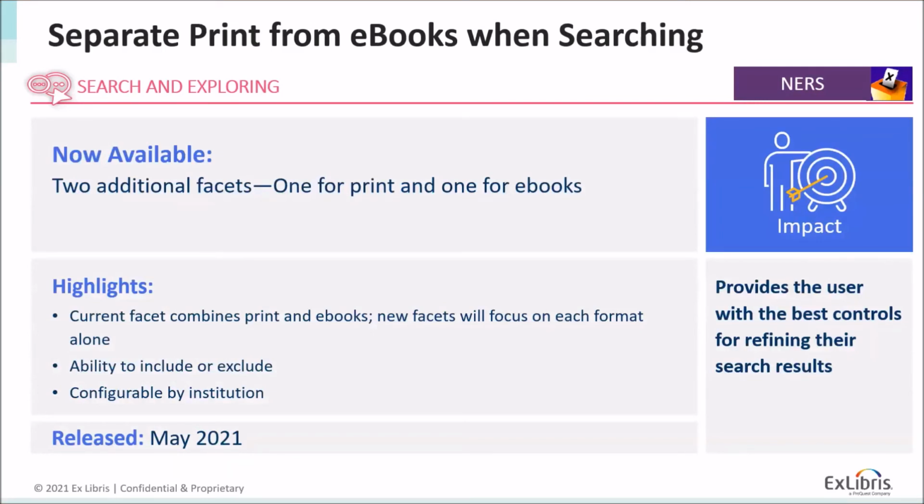The current facet, or the previous facet before we released this one, was the book ebook combined value under content type. That is still there, but as I mentioned, those were combined and you couldn't break them out separately. These two facets do allow you to break it out separately and is configurable by you.